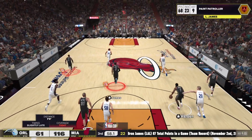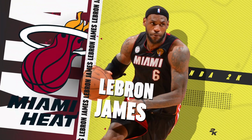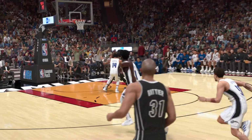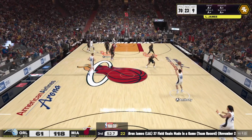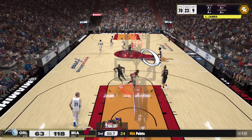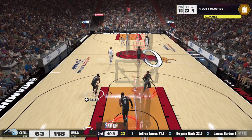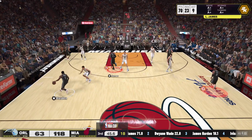LeBron with the block. And here's the fast break. And James throws it down. How many times have we seen that? I mean, LeBron going right through and into the defense and finds a way to power through the contact as if he hasn't even been hit. And finished off by Wagner. And he can time his passes so perfectly. Wow, what an assist.